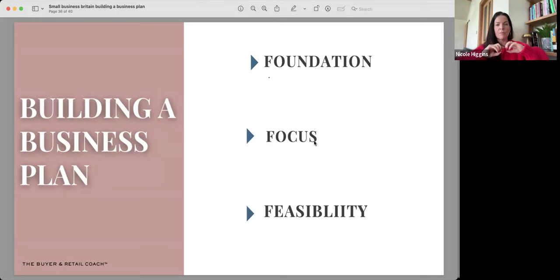So foundation, your building blocks, your focus: where does my focus need to be? What are the strategic things that I need to do to move things forward? And then your feasibility: how are you going to do it, when are you going to do it, who do you need to do it, and what do you need from a financial point as well. And then come back to what I've talked about today, and that business plan on a page, and slot it all in.